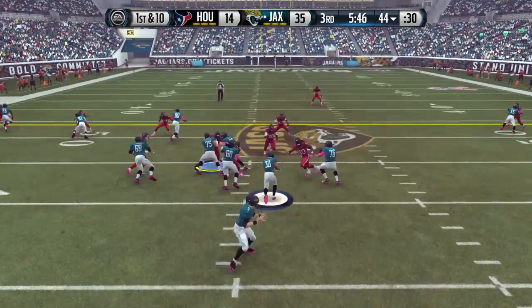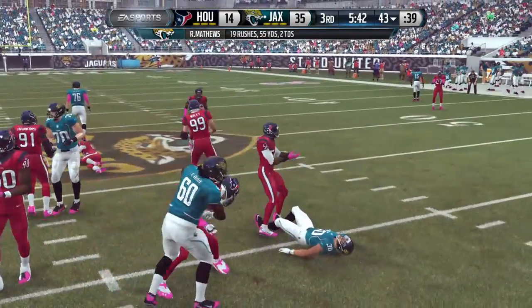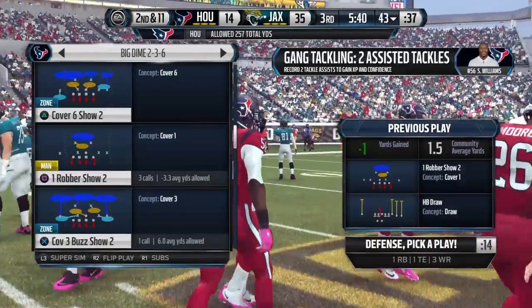Isn't that what you put down as an occupation on your tax return? Second guesser? Second guesser, yes. That's what you do for a living. And I get paid well. But you hate the second guess in this case.